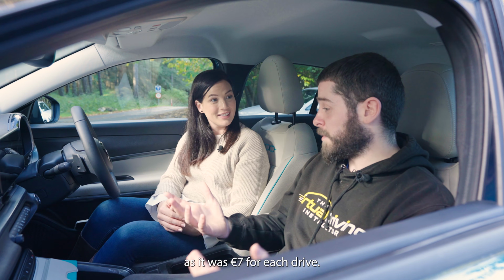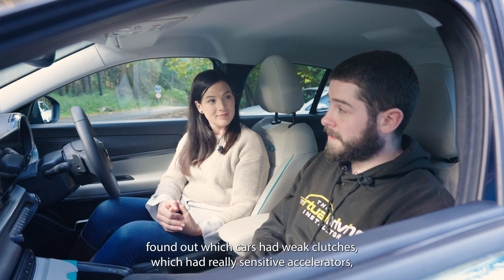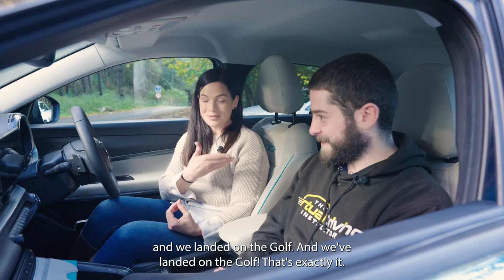Wow. Because it was €7 for each drive. I got to play around with it as much as I wanted, and I found out which cars had weak clutches, which had really sensitive accelerators, and I looked for something that was kind of a nice middle ground. And we've landed on the Golf. As we so often do.